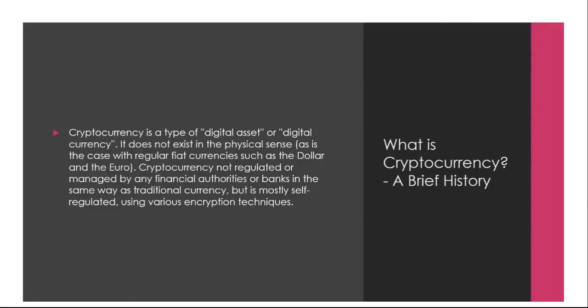Now, cryptocurrencies, let's go. We're not going to spend a great deal of time going into the background. We're not going to spend a great deal of time talking about miners and all the other things, because if you don't know that, you've got to find out. Today, we're talking about trading these cryptocurrencies in a CFD format. Now, cryptocurrency is a type of digital asset or digital currency. It does not exist in the physical sense, as is the case with regular fiat currencies. This is a dollar and a euro, where you can get them at the bank and put them in your pocket.